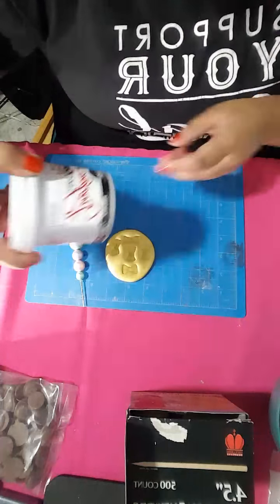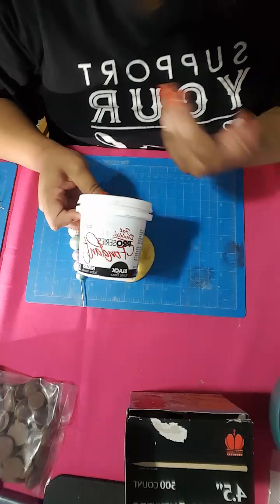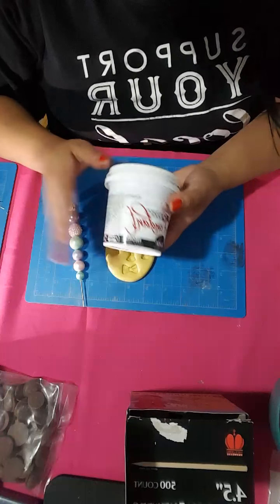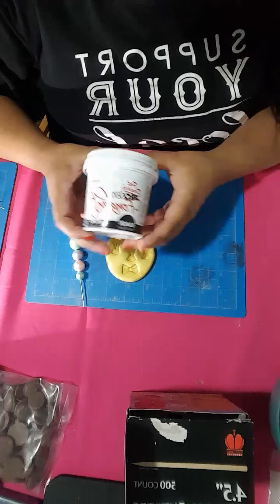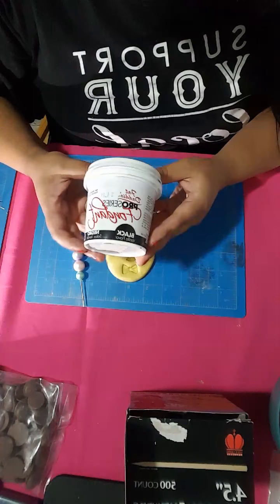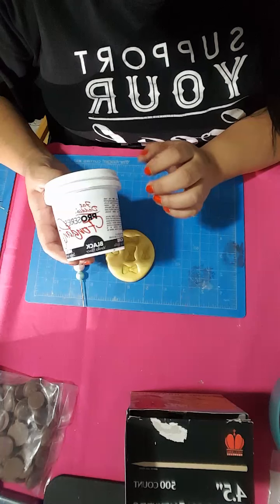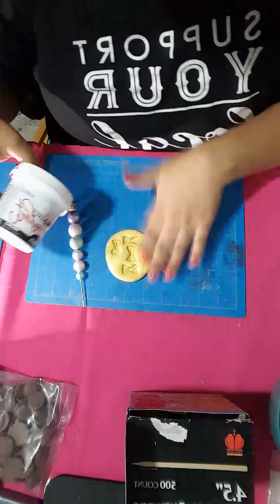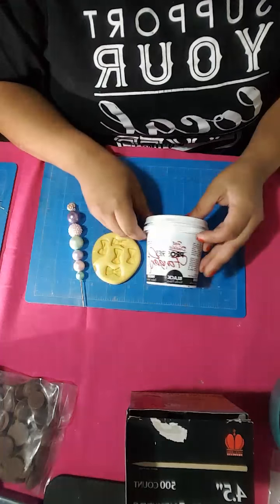But today I'm using Fat Daddy-O's fondant. I like this one. I don't make fondant cakes, so I don't need to purchase big tubs of fondant. So I like these little ones. This one's $5. I like to use these little ones for my little molds when I have to make a lot of little molds like this. So this is what I use.